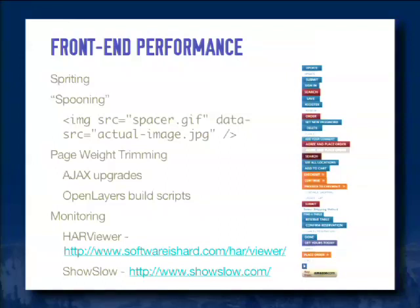Next up, if you eat at a lot of Zagat-rated French restaurants, let's say, you might need to trim some weight. And similarly, we found that we had to trim the weight off of a couple pages of Zagat.com. The less information you can send over the wire, the faster your site's going to load, especially on a slow connection like a mobile phone.